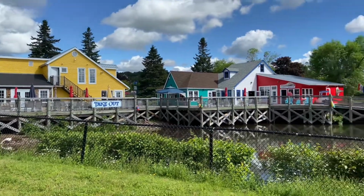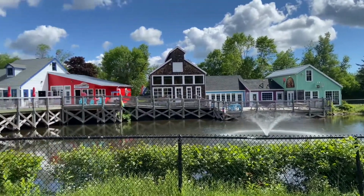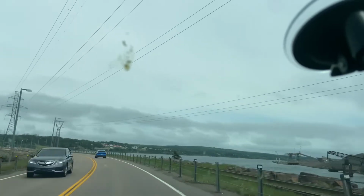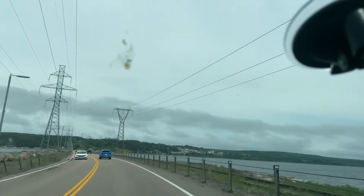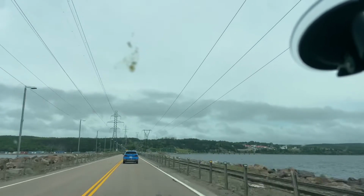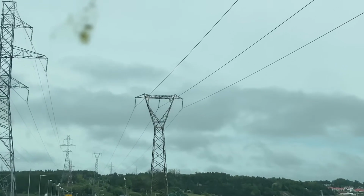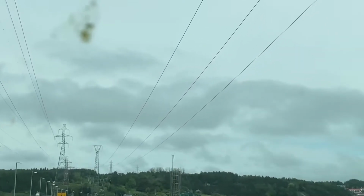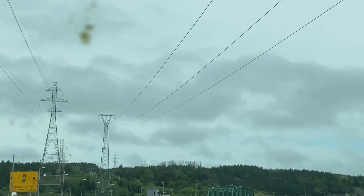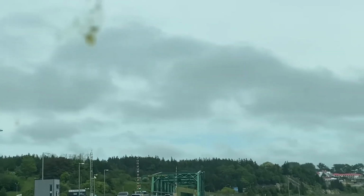Magnetic Hill. We're at the campground and we're gonna go down the hill. Here's the causeway. In 1 kilometer at the roundabout, take the first exit onto Trans-Canada Highway 105 East.